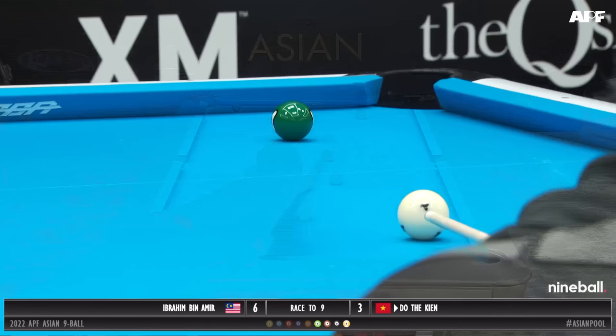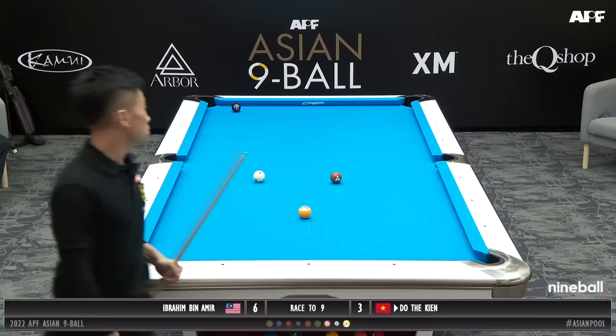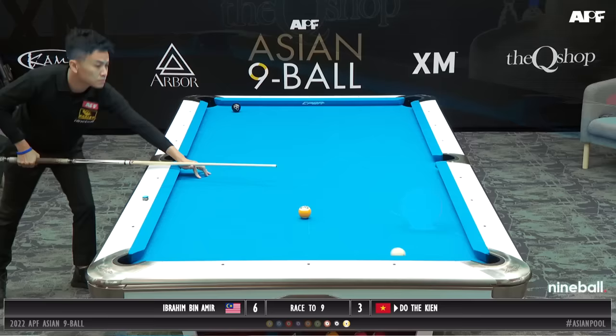Outside spin here. Come two rails. Maybe want to be a little bit further down. Take the side pocket. Now he's taking an extra look at it because he's probably going to want to hit this one pretty full to come around table for the eight. With a lot of outside spin again. Coming three rails. Nicely done.